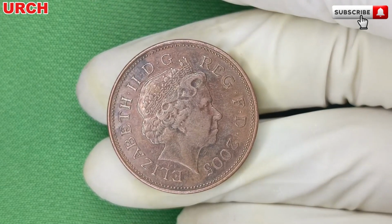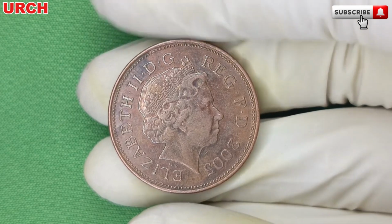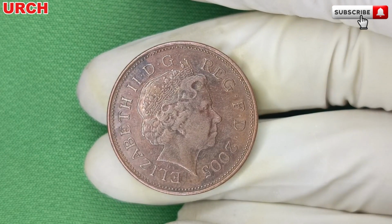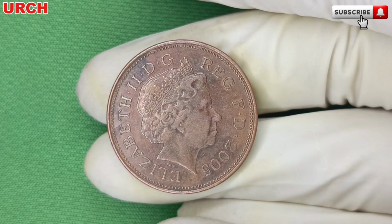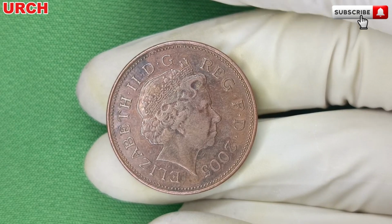They see the extraordinary in the ordinary. They know that something as small and seemingly insignificant as a 2-pence coin can change lives. That's why they search, why they research, and why they dream. And the 2005 Elizabeth II 2 pence is the ultimate dream.